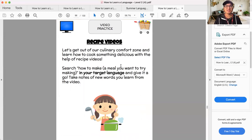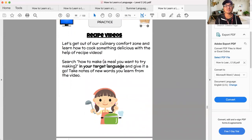But find a recipe on how to cook something, but in your target language, right? How do you make a pie? How do you do this? How do you make that? How do you cook chicken? How do you boil this? How do you make French toast? Who cares what it is? How do you make paella? Or Google it, or YouTube it rather, and watch some of these recipe videos and take some notes.